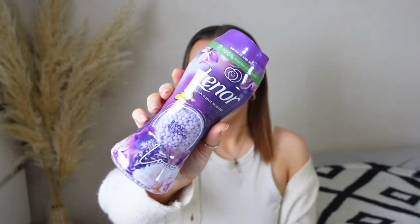So of course, after picking up the Lenor fabric conditioner, I went ahead and got the Lenor In Wash Scent Booster, which is also in the scent Exotic Bloom Love. I love how you can just squeeze these and smell them. Yeah, so I picked up these sort of Unstoppables type of scent boosters. I'm really excited to try these out. That will make my clothes smell 10 times more fragrant, which I'm excited for.